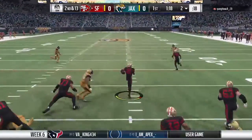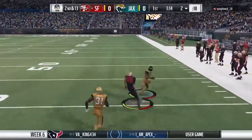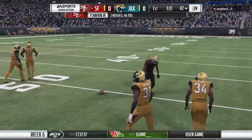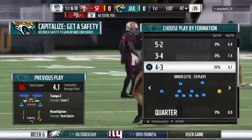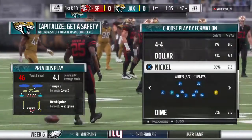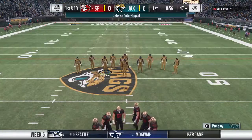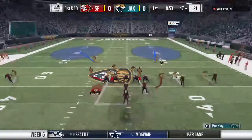They'll run it now out of the gun. And all the way up to the 47-yard line. A big play there off the option. 46 yards on the ground. Less than a minute to go here in a scoreless first quarter to this point.